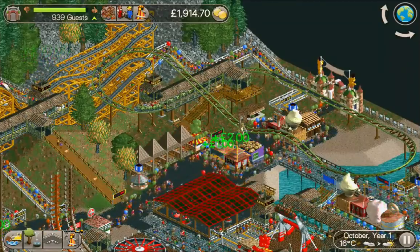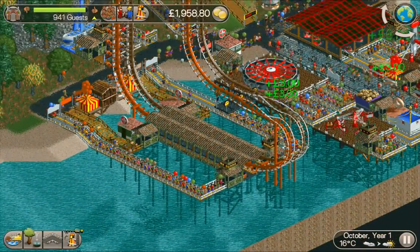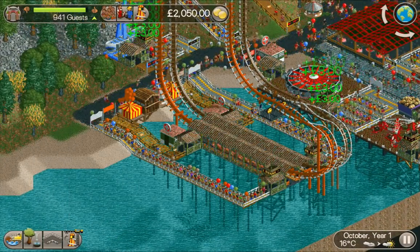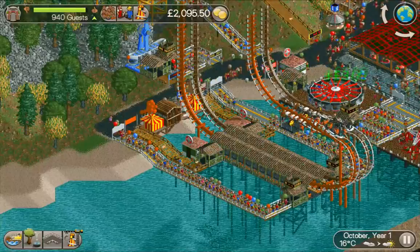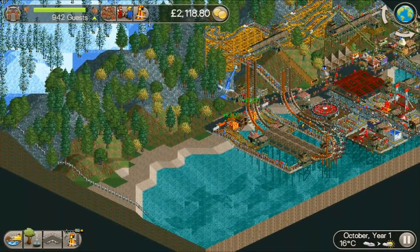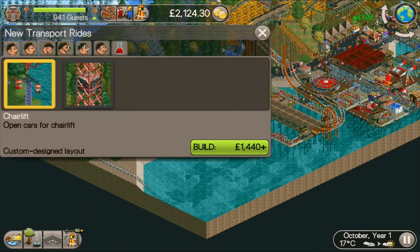Added some seating areas, a few more shops. So we're not far off the 1,000 guests. Green arrow as well, so we'll probably do that by the end of the year. And then for the following year, I figure we'll just build a few more coasters just down by here.